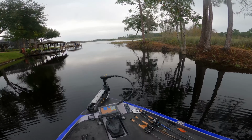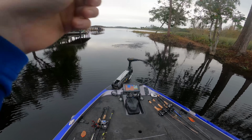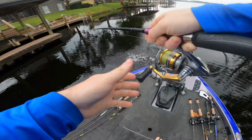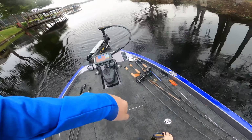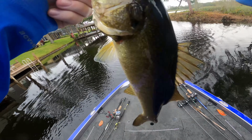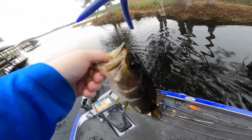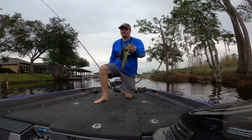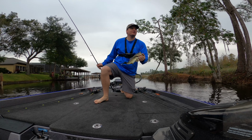There's one. First one of the day on a wacky rig. Probably not the best way to catch a big bass, but it's a start. Got us a bite fairly quickly today compared to yesterday. Yesterday was a struggle, but we'll go ahead and throw him back and try and get some more.